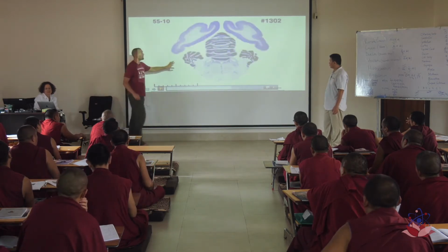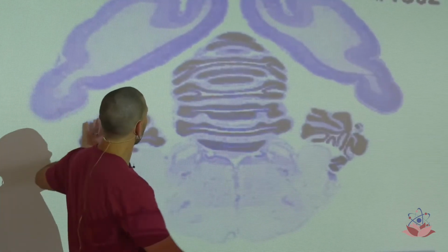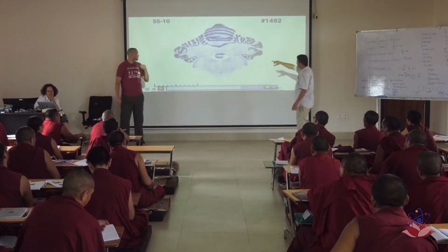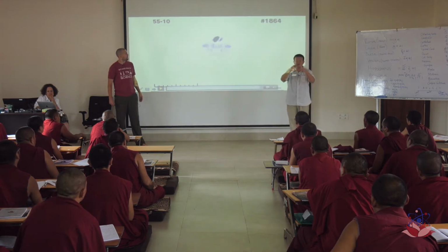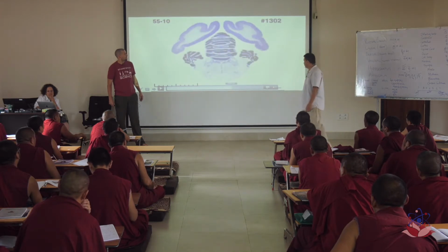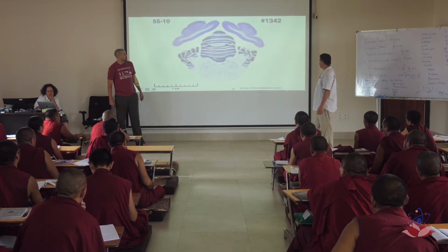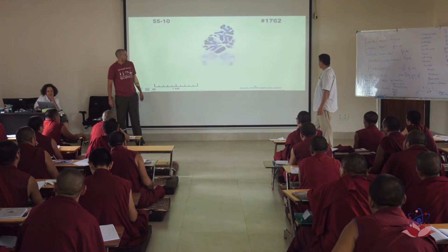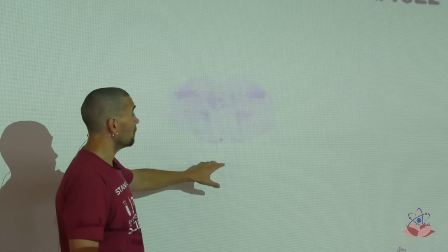All right, and we're starting to now get into the cerebellum, and we can see, compared to the size of the entire brain, the cerebellum is actually really massive in the cat. That's really big. And we can kind of let it go sort of the whole way to the end. Not to forget one of the most important parts of the animal, the spinal cord.